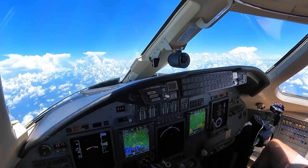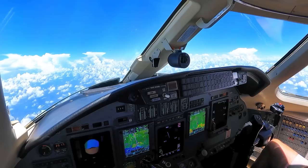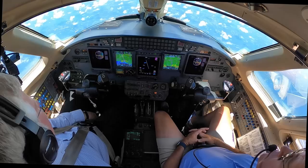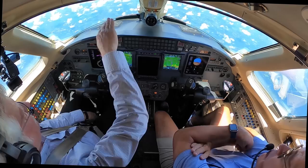Jackson, American 1201's with you. Well, if I go up into this stuff, the first thing I've got to do is turn on the ice, which means we're going to take a penalty for the climb. Maybe we can swing once we get past. That's what I was saying, it's just going to make a left as soon as we come in here. 1201, copy all, American.